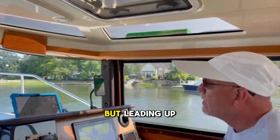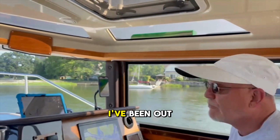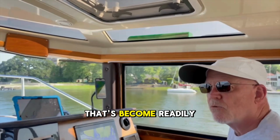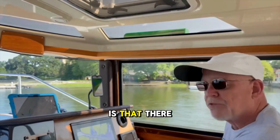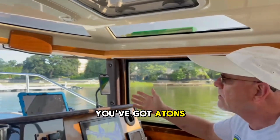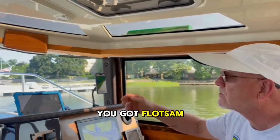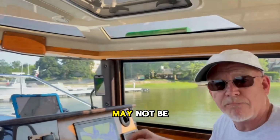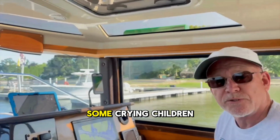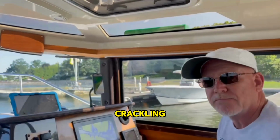But leading up to the introduction of Ditch version 2, I've been out here on Water Song doing a lot of testing. And one thing that's become readily apparent is that there are a lot of distractions out here. You've got a lot of vessel traffic. You've got ATONs you've got to keep track of. You've got wind. You've got weather. You've got flotsam. You've got jetsam. The weather may not be perfect. And then you might have an unruly crew member, some crying children, and my VHF here crackling.